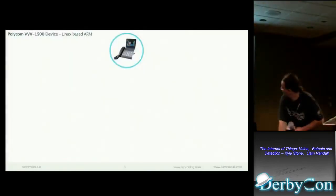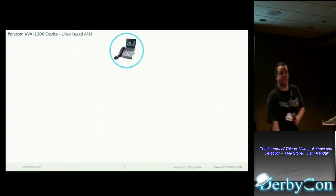So the next vector we were looking at was the Polycom VVX 1500 device. It is a Linux-based ARM VoIP video phone. Does H.264, does SIP, SRTP, encrypted VoIP, etc.